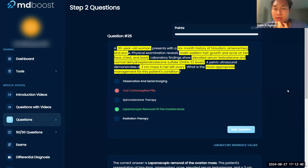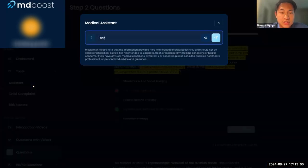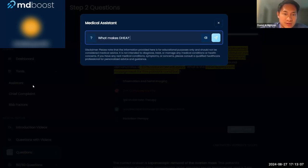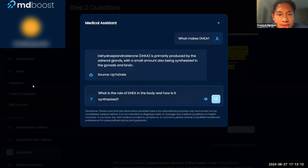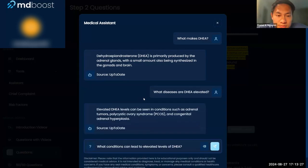That I'm not 100% sure on. I can't remember the exact pathway. Let's look at some of our tools here. What makes DHEA? It's primarily produced in the adrenal gland with small amounts synthesized in the gonads and brain. So what diseases is DHEA elevated in? Adrenal tumors, PCOS, and congenital adrenal hyperplasia.